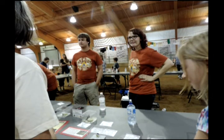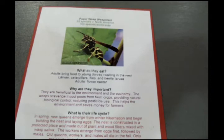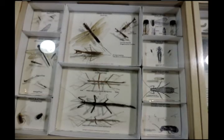Leg counting. You can tell that's the new T-shirt design because everybody's wearing them out there that day. Everybody that worked at the program already had theirs. We got one to take home. It has a reputation of killing livestock or humans, but it doesn't. That's good to know. Paper wasps, they're also harmless. They eat young larvae waiting in the nest. Anyway, here we've got walking sticks.